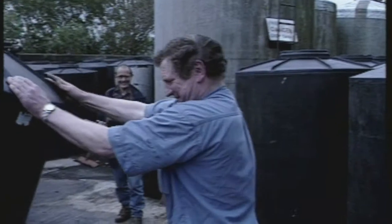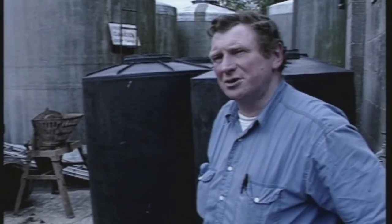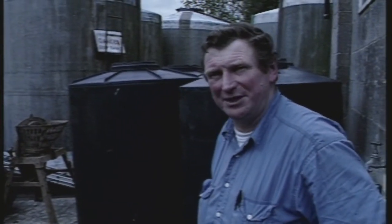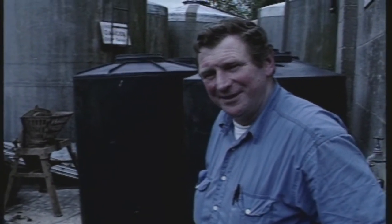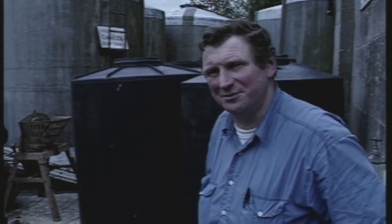Roger, what about the big vats behind? Do you have to go down in them? Yeah, we get in those. We leave them open for two or three days and put the hose pipe in and swill all the sediment, the grout, out, because otherwise the fumes in there would catch hold of you. Do you always do it with a mate, just to make sure you don't pass out? Yeah, we always have two people there when we do them, just in case.